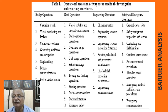Towing and fleeting operations. During towing, sometimes what happens is that if the tow comes to a 90 degree position to the tug, there is a chance of girting, and the tug can be destabilized and capsized. So these are the problems. So you want to find out exactly what deck operation failed, and what has happened.